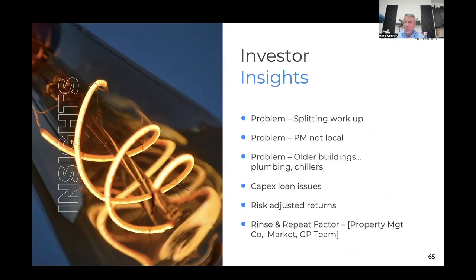Chillers, which I mentioned before, are a machine that heats and cools the entire property. If it's down, it's down for everybody. They're expensive and they're not good.